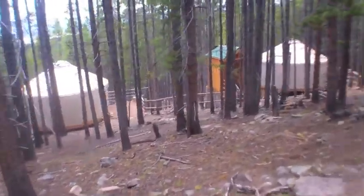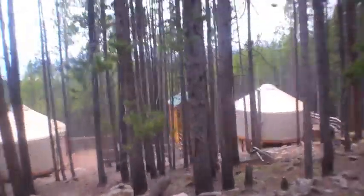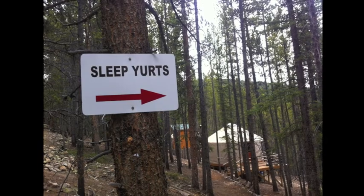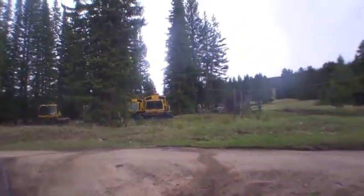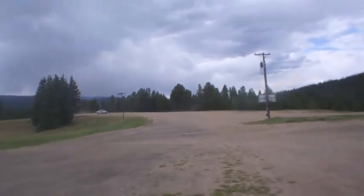Oh, how sweet is this? A pair of yurts. This is really cool. Hey, snow groomers. That means we are at Ski Cooper. Woohoo! Look, here they are.